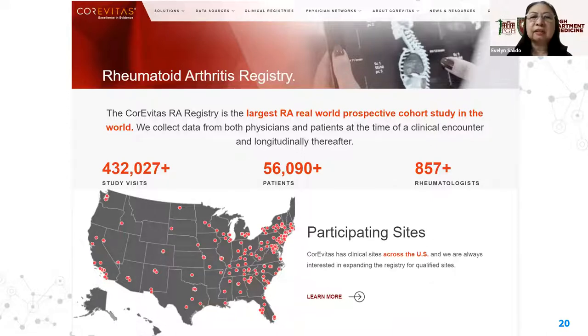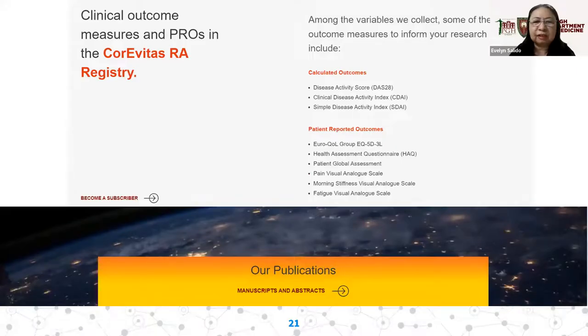And they claim on their website that it's the largest RA real-world prospective cohort study, involving 857-plus rheumatologists and more than 56,000 patients. They have participating sites across the US. And, you know, this is something that we might want to look into because they seem to be looking for patients. I don't know if sites outside the US can join, but they look into clinical outcomes and patient-reported outcomes, and they have several outcomes reported here about disease activity, as well as function, fatigue, pain, and morning stiffness.